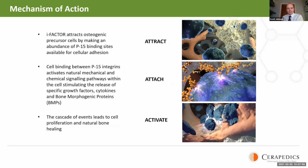So we obviously harness all of this peptide power within I-Factor. I-Factor has a unique mechanism of action which is based solely upon the cell's high affinity for these P15 binding sites. Once attached via the surface integrins, the cells receive chemical and mechanical stimuli which initiate the release of growth factors such as cytokines and bone morphogenic proteins, and that subsequently results in activation of the cells. Those signals will also migrate away from the cells and influence other cells in the local area, stimulating those cells to come to the site of injury and also to differentiate down the osteogenic pathway.